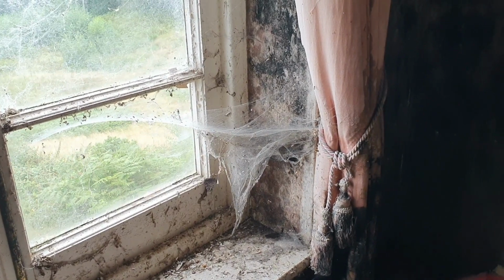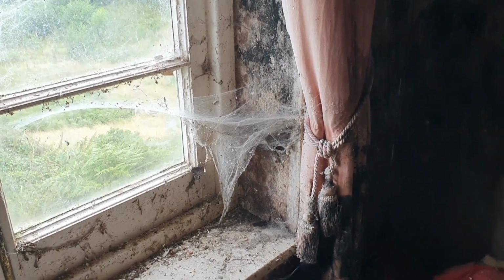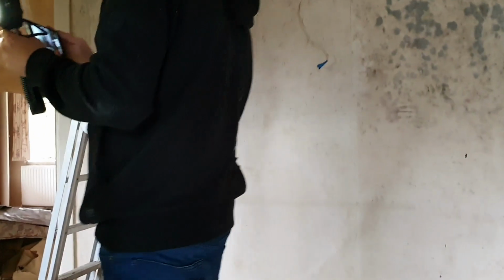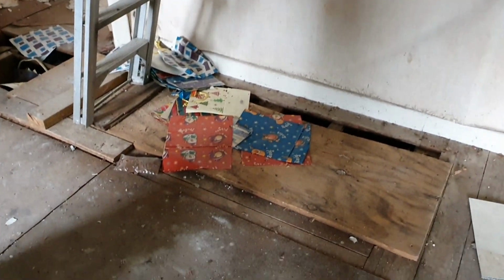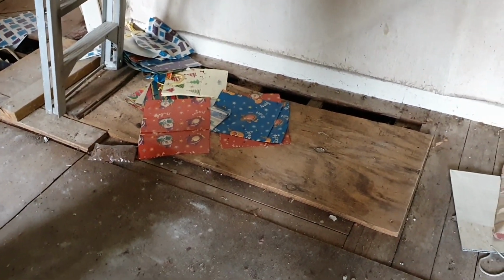Okay. You can see the kitchen. Look at these cobwebs. It's not worth the risk. Oh, we've got a beautiful bathroom. Wow. Not going to be going in all the rooms up here, guys. It's very dangerous. Half the floor's missing. Very, very dodgy.